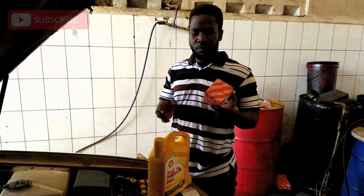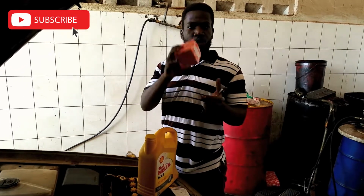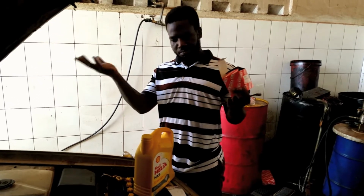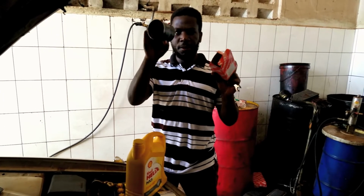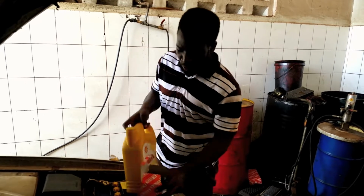But first of all, you need to go to your car dealership or petrol station and buy these supplies. You need an oil filter. The oil filter basically serves as a filtration system. It filters the oil to make sure that dirty particles don't go to the engine, right? It's here, you can see. I bought it from a Shell petrol station. I'm a Shell fanatic.